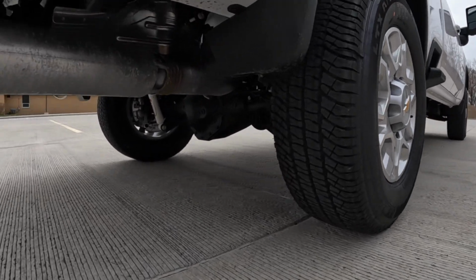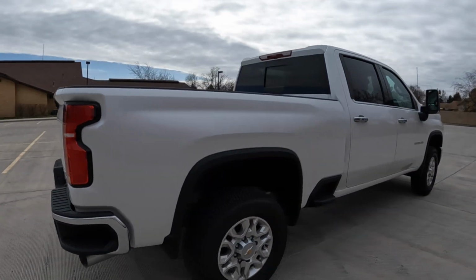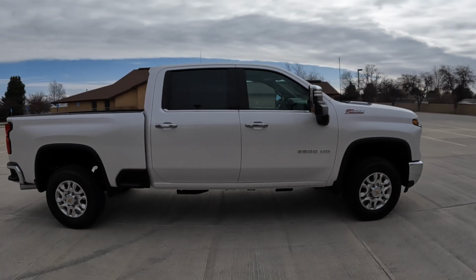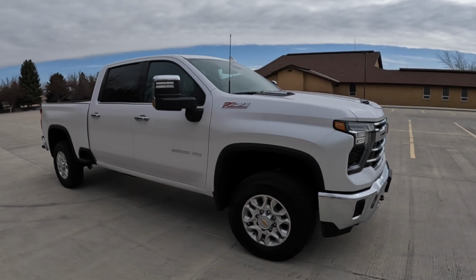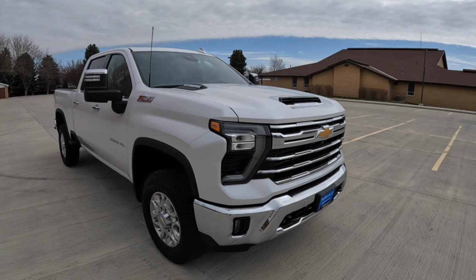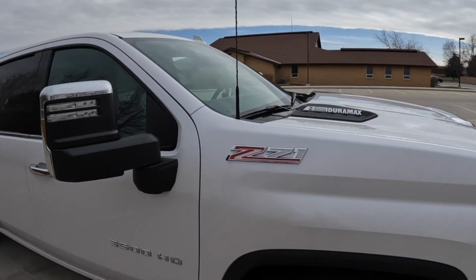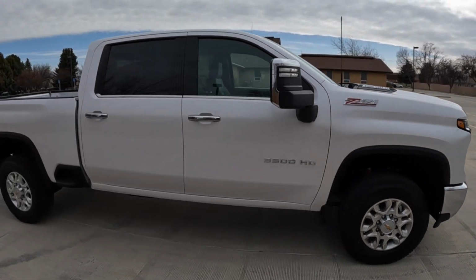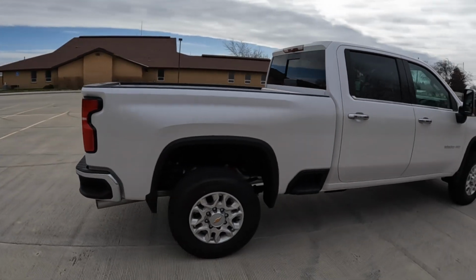This one has a final drive ratio of 3.42, so it favors miles per gallon rather than peak torque to the wheels. But this one makes an extra 65 pound-feet of torque and 25 more horse than last year's model, meaning you're getting about 470 horse out of that Duramax, or 975 pound-feet of torque. If you don't have the Duramax and you opt for the 6.6 gas engine, you're looking at about 401 horsepower, 464 torque, which is pretty stout itself. I'll show you under the hood soon enough.